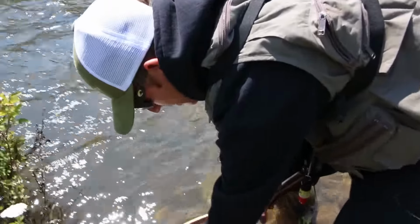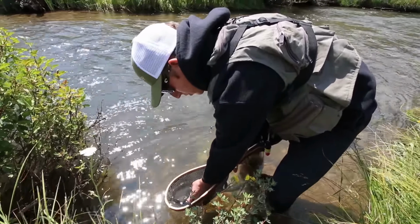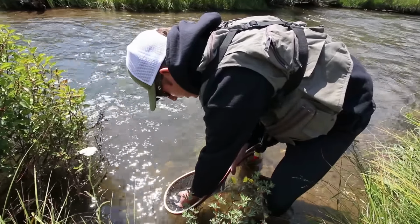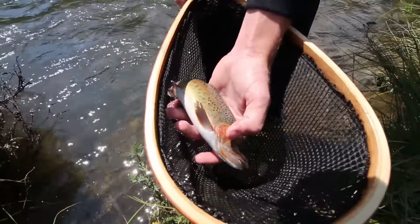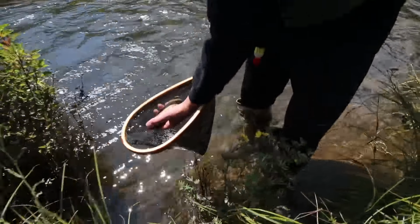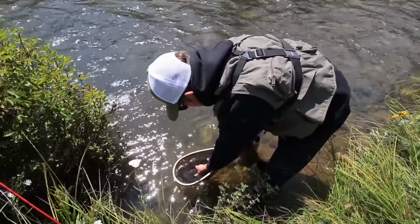This is one of the only native places in the United States that you can catch cutbows and cutthroat, which is really cool because cutthroat are really beautiful trout. See that super bright orange under that gill right there? Super, super pretty. And that slash of orange right there on the actual gill plate. So anyways, I'm gonna let this fish get revived real quick, take some pictures and then release it.